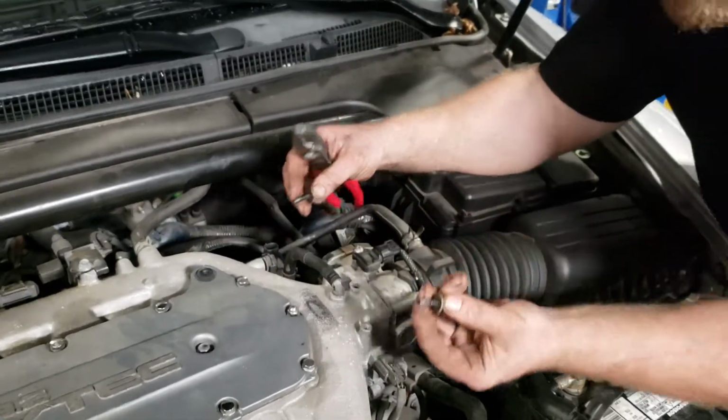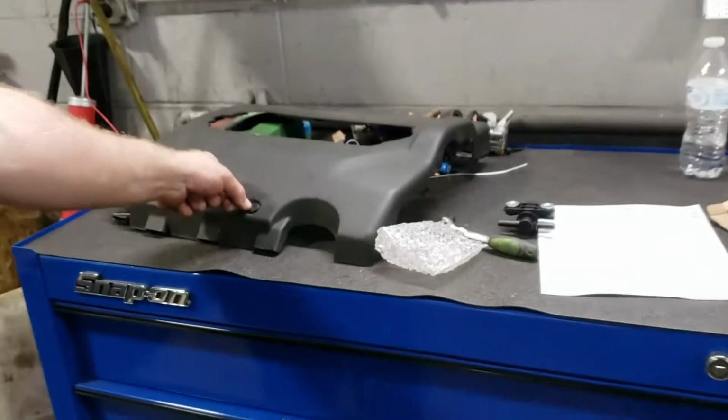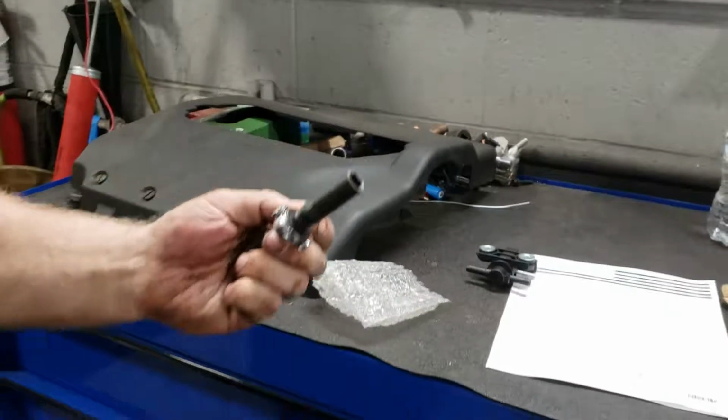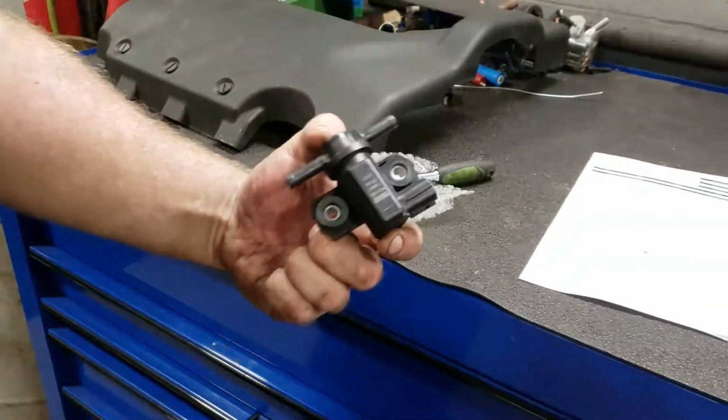So what I'm doing is pulling, there's two 10mm bolts. I just popped this plastic cover off the front of the engine right here. It's got these three little twist tabs in the front. Twist it, twist it, twist it, pop the cover off, set it off to the side. I've got a long 10mm socket on just a little 1/4" drive ratchet. I've got my new sensor here from NAPA.